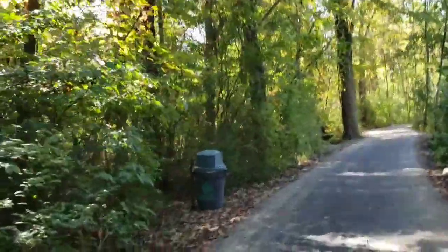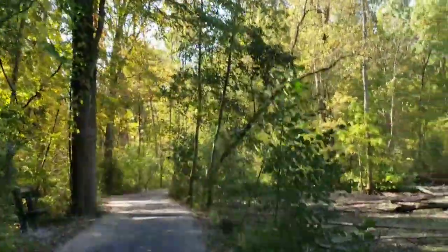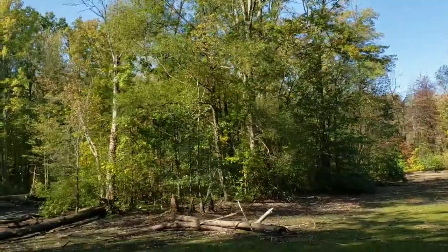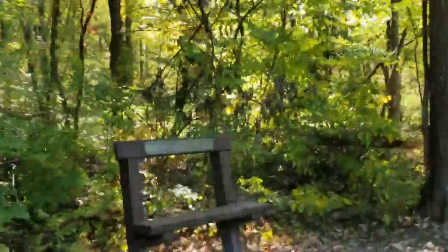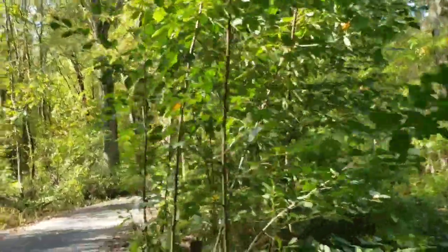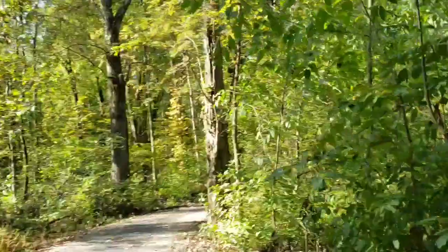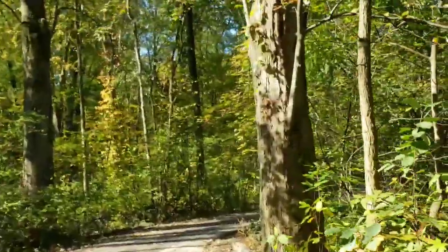Looks like they added some trash cans around the loop, which is very nice. That way people could throw their trash away. Wow, the lake is really dried up. Another bench. There used to be a little fishing deck that we used to fish off of. I wonder if it's still there.